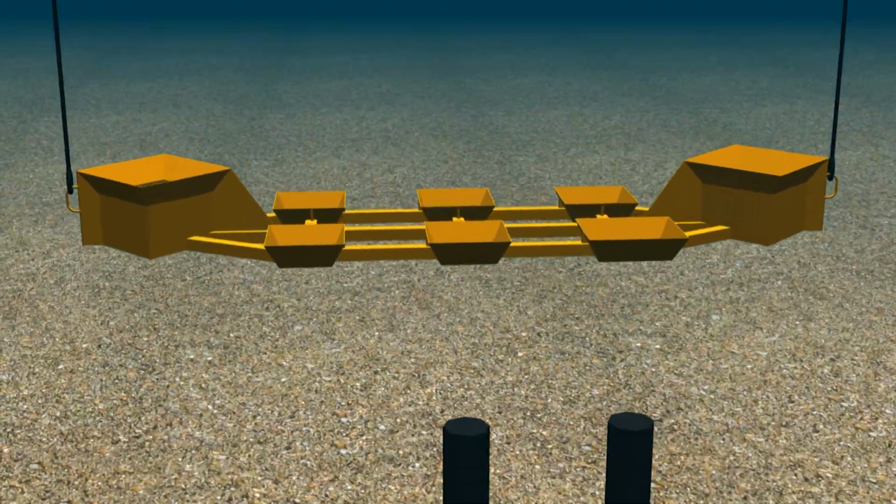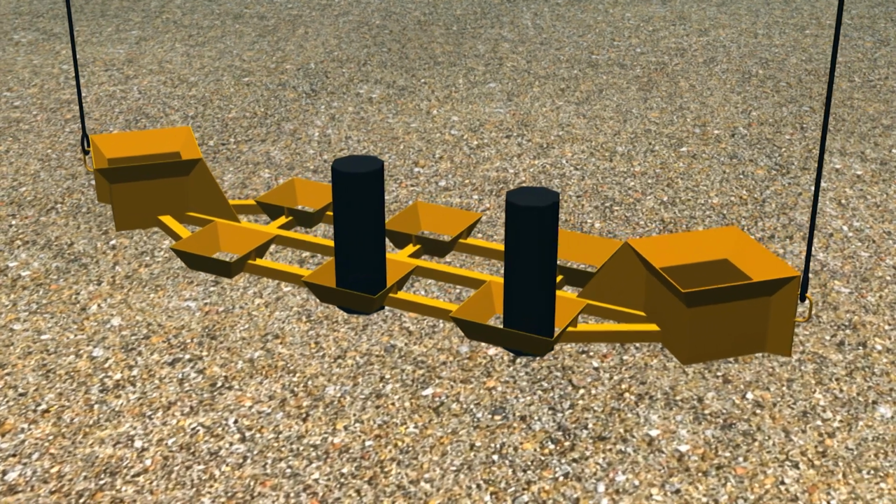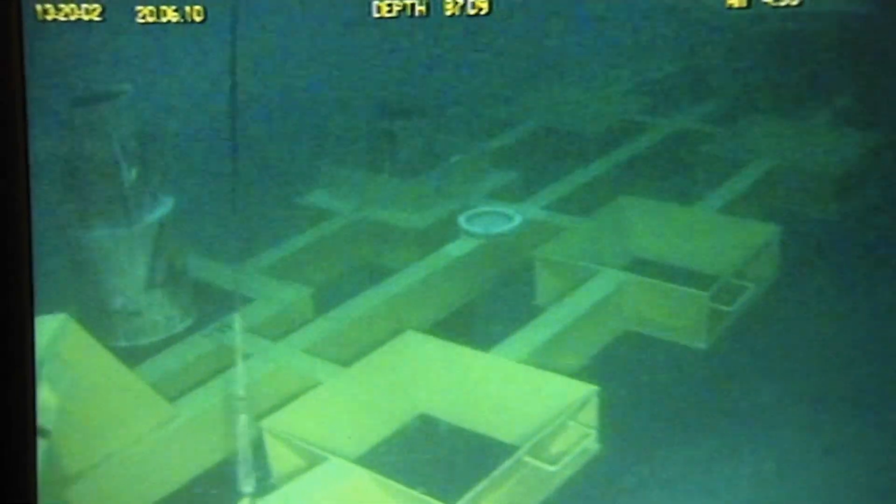We use our saturation diving team to remove the old template and install the new one. The template is a guiding piece for the future conductors, and in our case, will determine the position from the jacket.